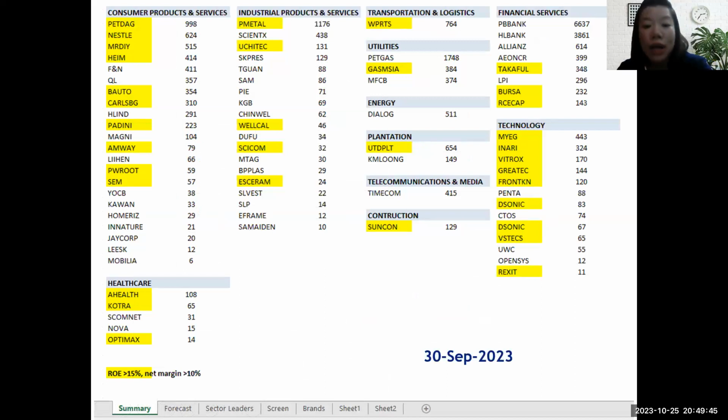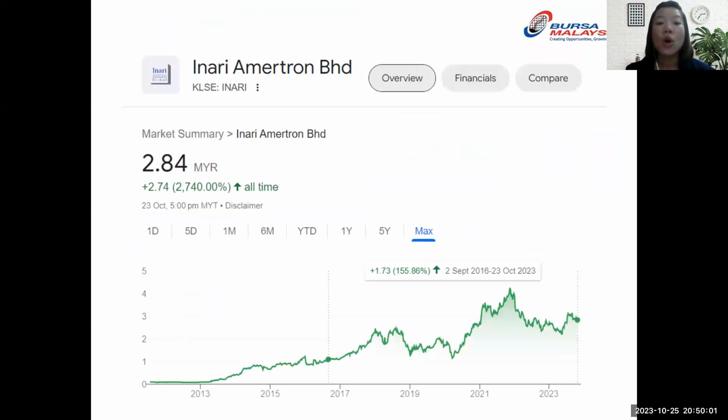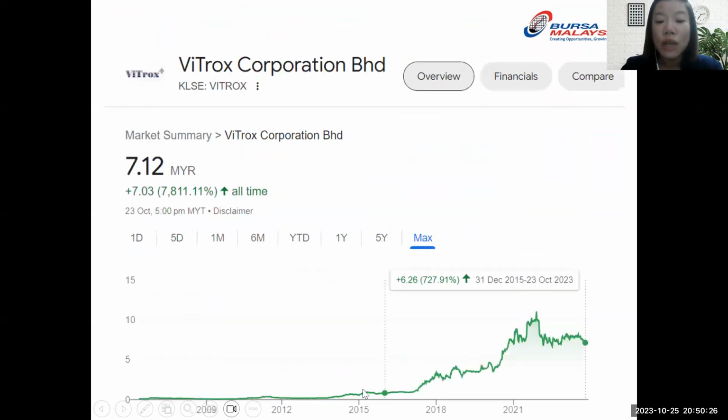When more and more companies in a specific sector achieve the quality scores, it can indicate industry growth and helps us identify which sector we should focus on. Now, although we might miss the initial movement of these stocks like Inari, paying attention to them when they start to exhibit the quality can still yield good results. So maybe we just realized this company during 2016 or 2017, we missed the front part, but we still can yield a good return. Even for Vitrox, same thing also. If we miss the front part, we still can yield decent return from here.